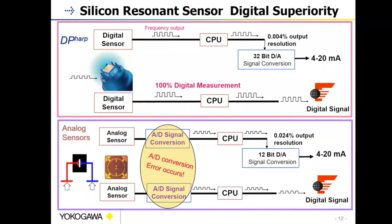The advantage of having this digital sensor is that the initial signal is already in that frequency output. So it's already digital, it goes straight to the CPU, and doesn't have to do any type of conversion. And then after the CPU, it converts back to analog.